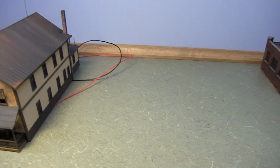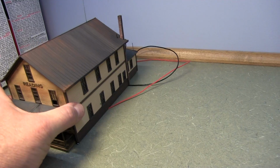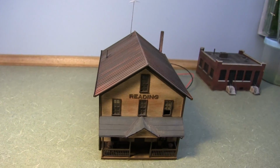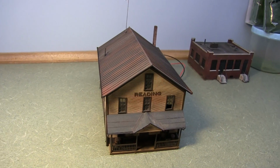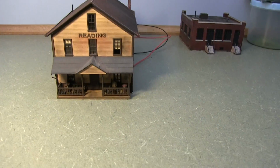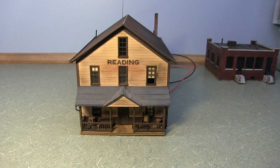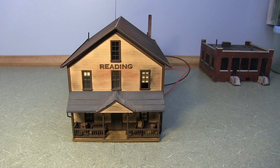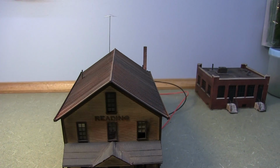And then another one that I really had fun with. This is a Builders in Scale, maybe the CC Crow kit. It's their Northern Pacific Hotel that I liked, but I made it into, obviously as you can see, a Reading Railroad Hotel. And the Reading there comes from Vector Cut. That's one of their letter sets that I cut out and painted, and it's painted in the Reading standard colors.